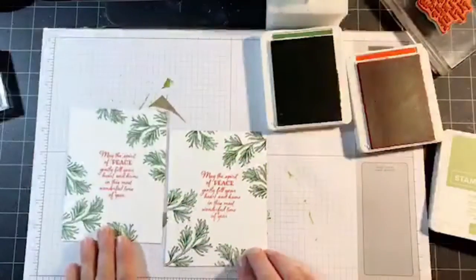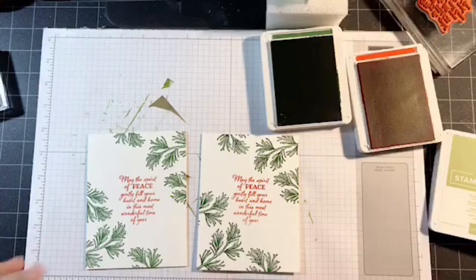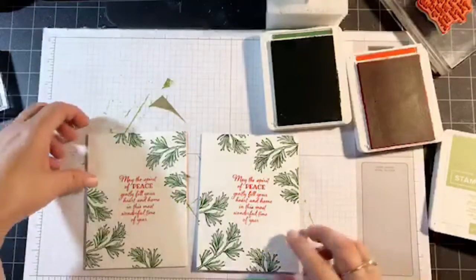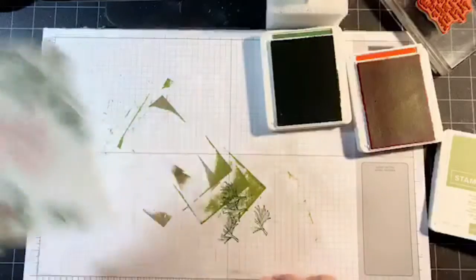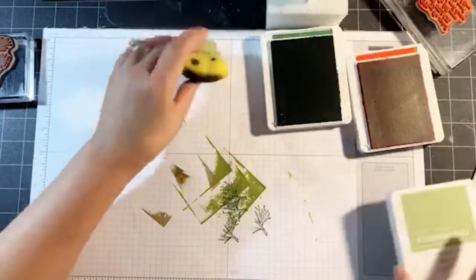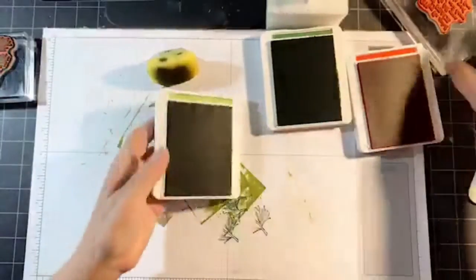So how quick was that, and how easy. If you're a beginner stamper, this is how you want to start out, with something simple like this. So now let's move on to card number 2. This time we're going to step it up a little bit. I'm going to be using some sponging with Pear Pizzazz.